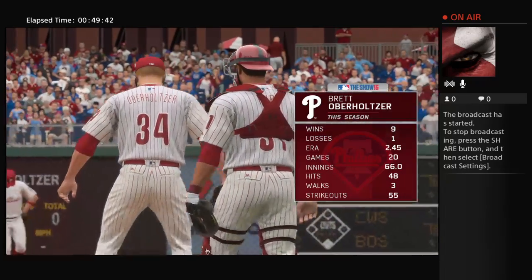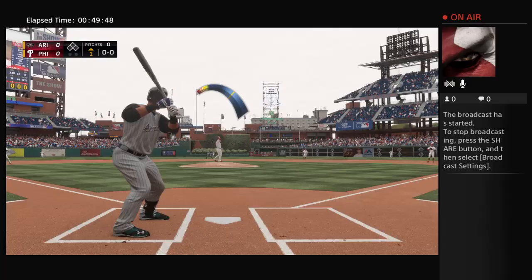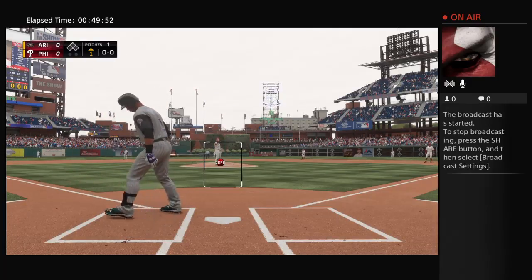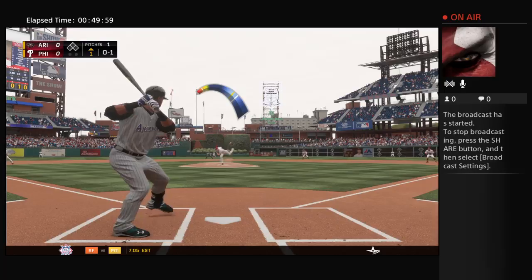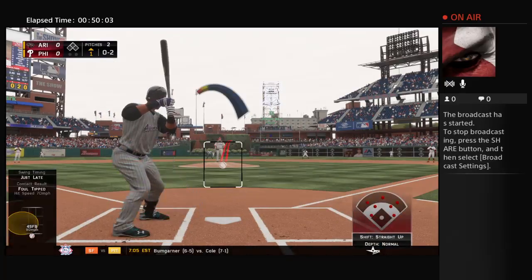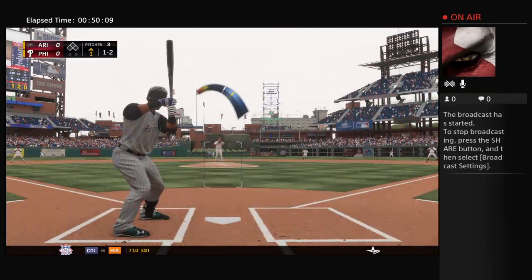Brett Oberholzer gets the ball for Philadelphia in this one. EK, what's the word on him? Yeah, guys, in his last start, he won his 9th game of the season. So he's going for double digits here in this one. First pitch, 106. Swing and a ball chopped foul right at home plate. That's inside and low. It's a ball and 2 strikes.